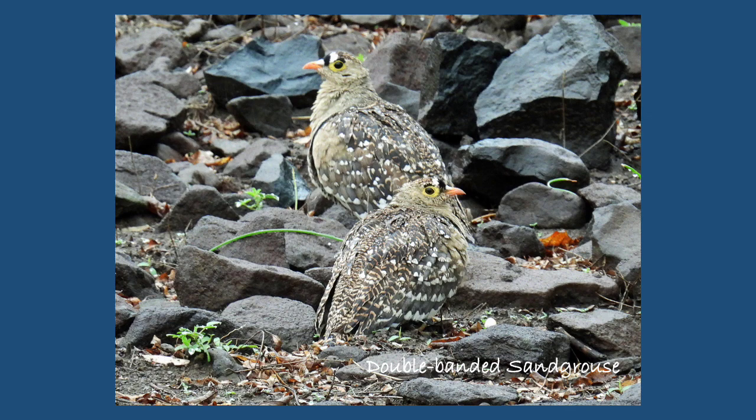The only sandgrouse in Kruger National Park are these double-banded. One often sees them on the roadside. They prefer mopani woodland. And unlike the other sandgrouse, they drink at dusk. Most of the other sandgrouse tend to drink in the mornings, 10 or 11 o'clock.